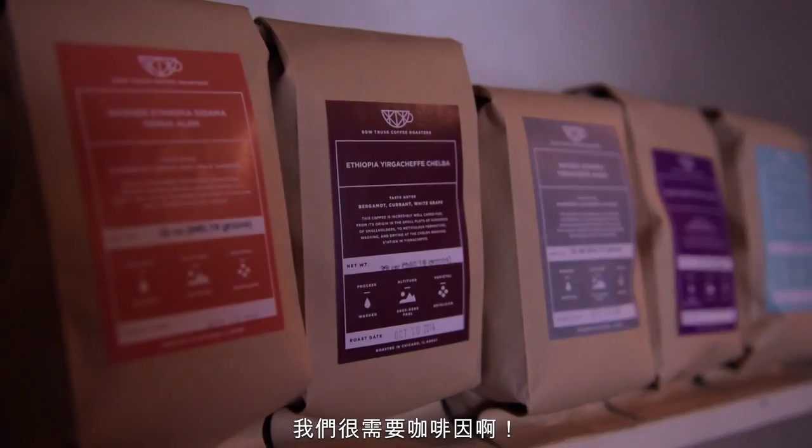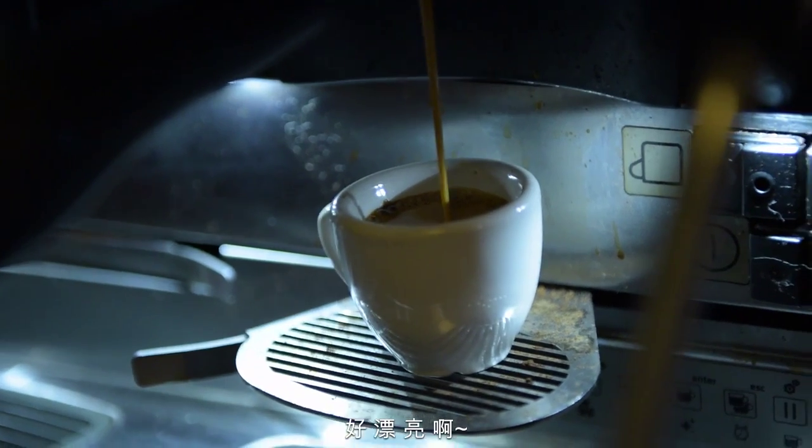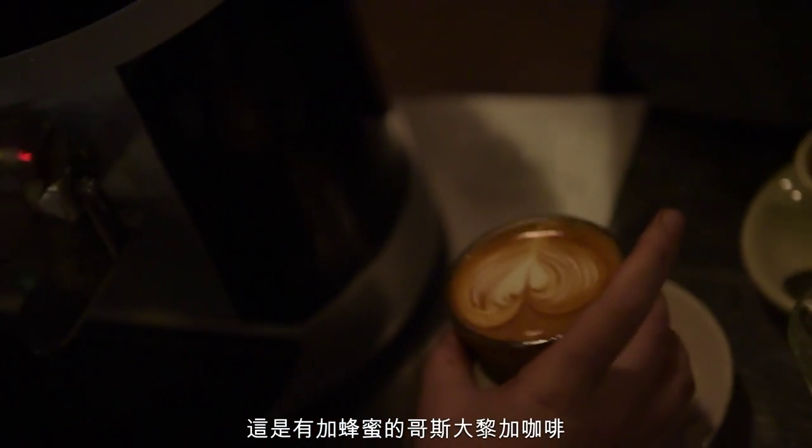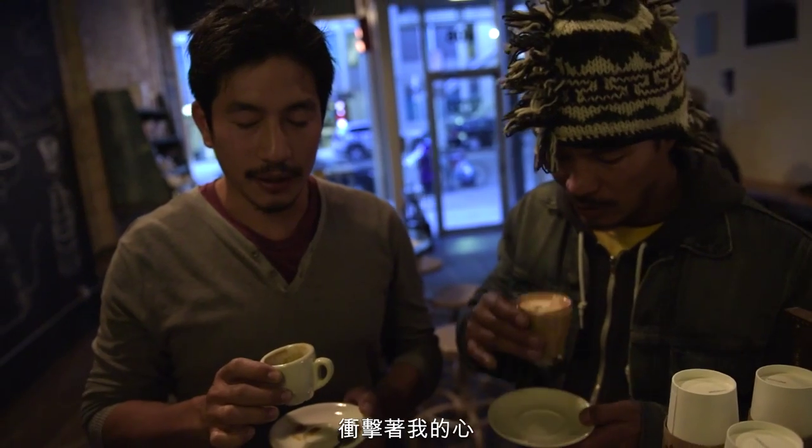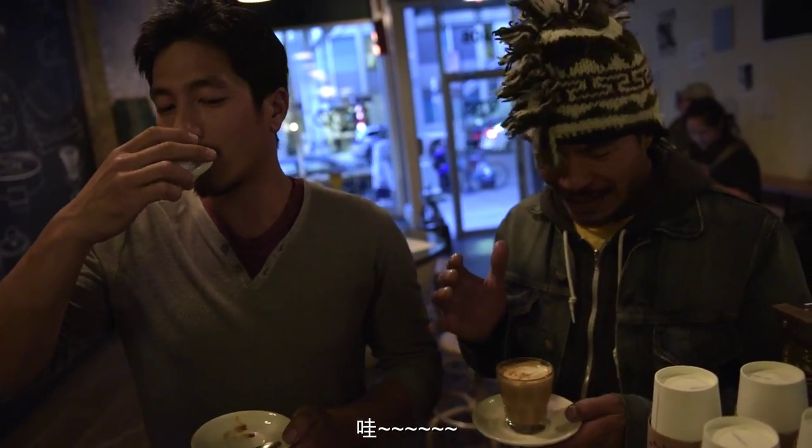We're in dire need of caffeine. Beautiful. Honey processed Costa Rica Gibraltar. Oh. Yeah, it's coffee. Sensational. I think I'm getting a recharge right now. Wow. I just found my fourth wind. I found my fifth.